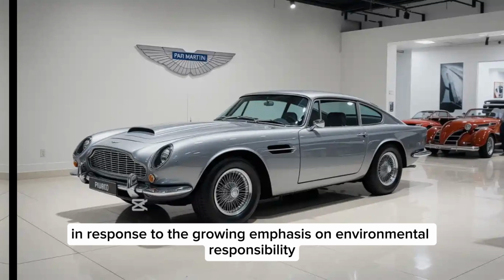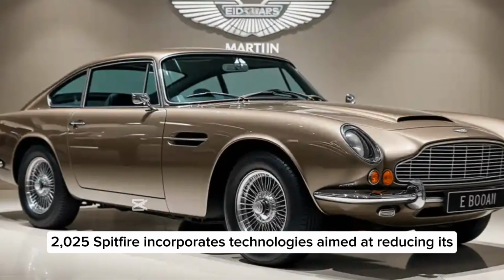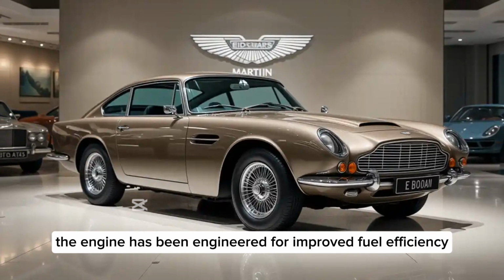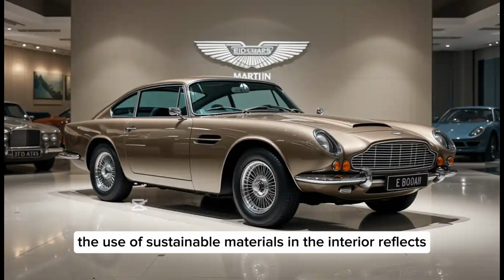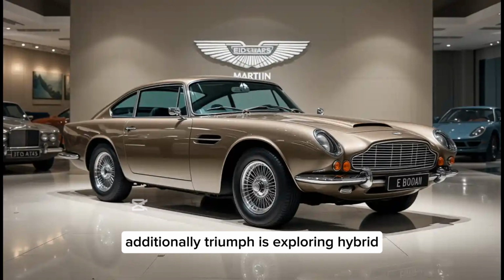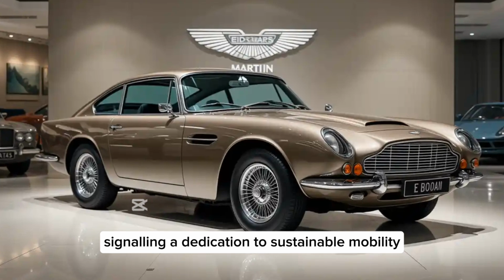Environmental considerations. In response to the growing emphasis on environmental responsibility, the 2025 Spitfire incorporates technologies aimed at reducing its ecological footprint. The engine has been engineered for improved fuel efficiency, and emissions have been minimized through advanced exhaust treatment systems. The use of sustainable materials in the interior reflects a commitment to environmental stewardship. Additionally, Triumph is exploring hybrid and electric powertrain options for future models, signaling a dedication to sustainable mobility.